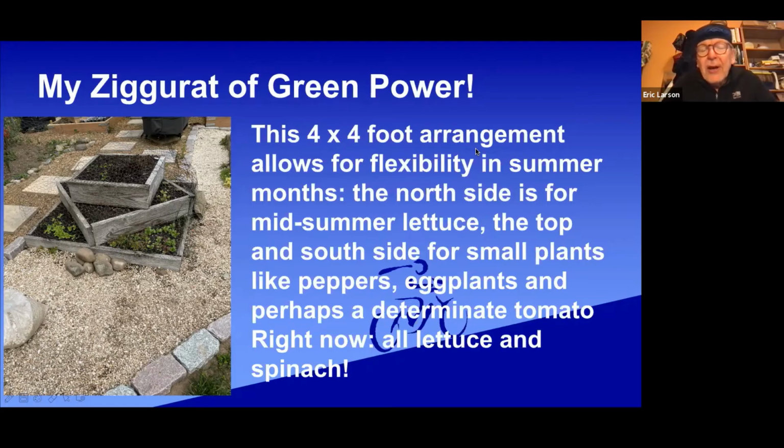So this arrangement allows for flexibility in the summer months, in that on the north side, I plant lettuce for midsummer because it's somewhat shaded. It still gets plenty of sunlight, but it's more shaded. And on the top and south sides, I plant small plants like peppers, eggplants, and maybe a determinate tomato. Right now, it's all lettuce and spinach. It's again 100% compost and a little bit of soil amendments and a little bit of parent soil, but it's mostly compost.